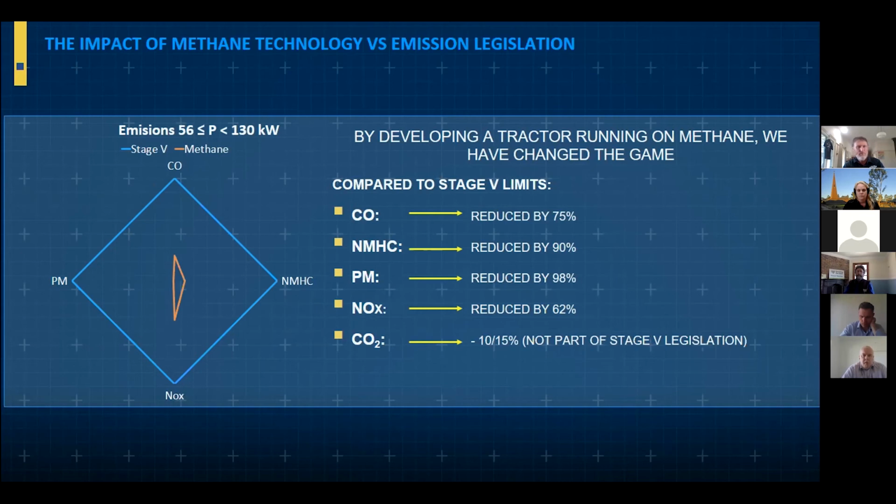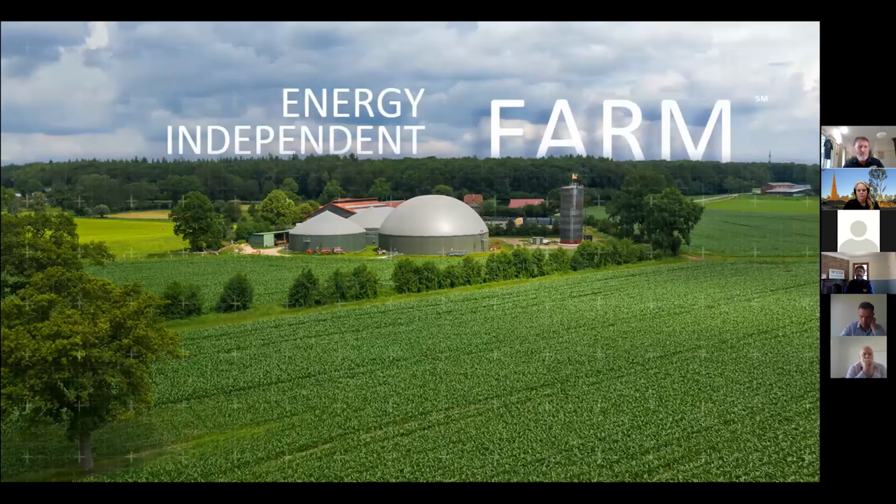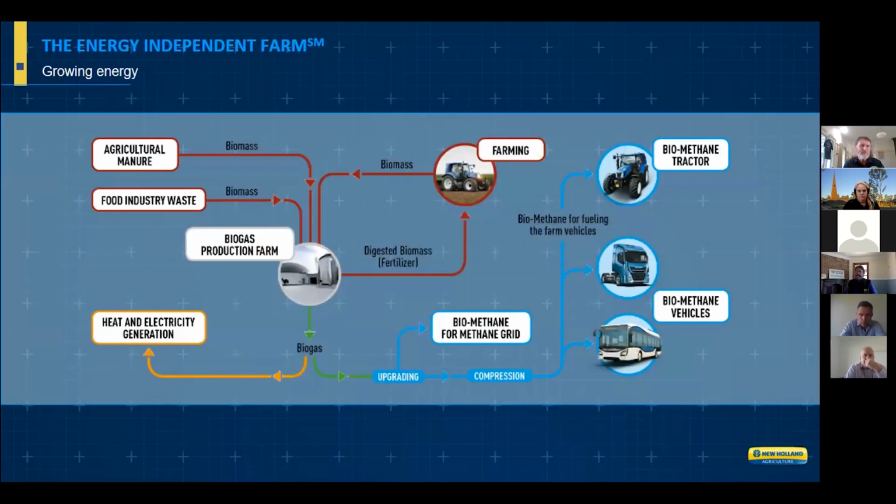So once we basically got the tractor working, we then had an idea of the energy independent farm. You can see there you have your anaerobic digester, and again, some of our speakers later on will expand on that side of it. That's far more their area of expertise than mine. But the idea is to take a machine that has an energy independent farm to create a circular economy. In theory, the biomass goes into the digester, your manure, your food waste, and then out of that comes our biogas for your heat and electricity generation. Then obviously we compress it to a higher level again, and we can power our tractor and any other biomethane vehicle that comes along in years to come.